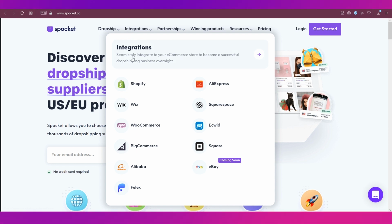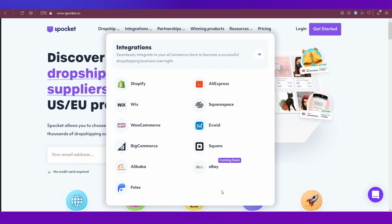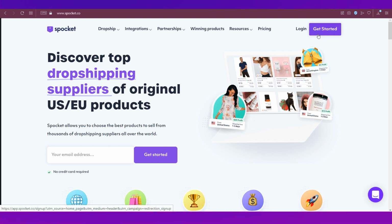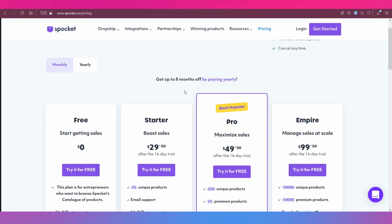And the integrations supported here are all these, which are Shopify, AliExpress, Wix, Squarespace, WooCommerce, Ecwid, BigCommerce, Square, Alibaba, eBay, which is coming soon, and FedEx. To get started, you simply need to give in your email address here, and no credit card is required. Give in your name, email address, or use your Google or Facebook account to sign up on Spocket. That was it about the first platform.